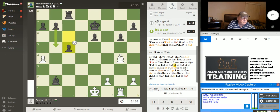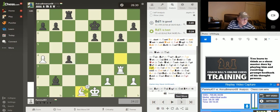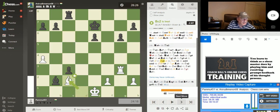Now white needs to erect a light squared blockade. Okay, get the king on the light squares, and the bishop already controls the light squares. Black will own the dark squares, white will own the light squares. And now this pawn is getting dangerous, and it's blockaded. Okay, so that's the first step.